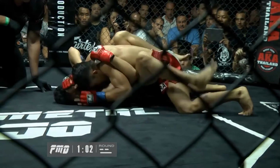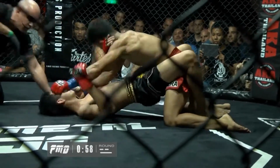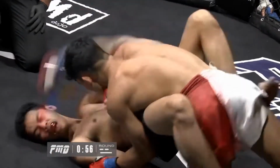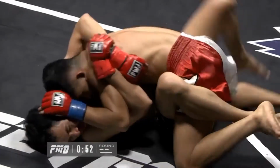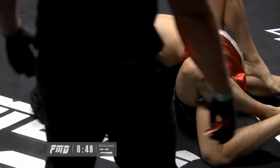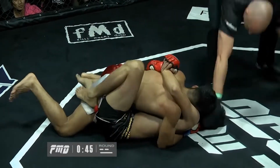Wirrat again trying to advance the position. Almost looked like a headbutt there. Oh, nice right hand. Beautiful right hand over the top. And again, the mouthpiece is out. Blood gushing from the mouth there of Tewadet. Looks like he's in trouble.